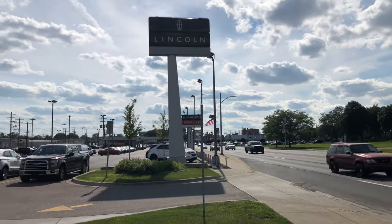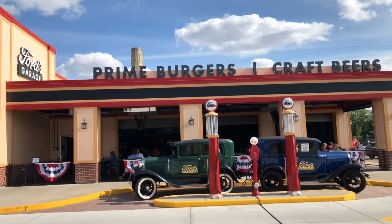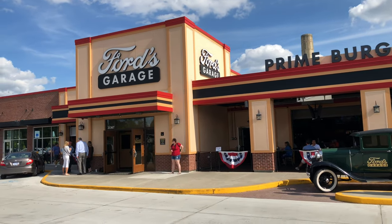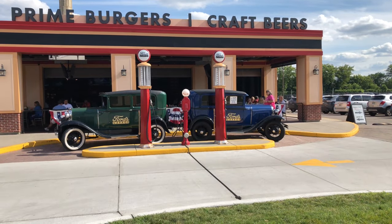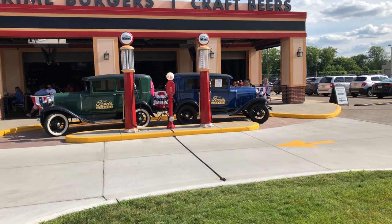Not really, it looks like it, but it's a restaurant situation. Ford's Garage. You got the old gas pump right there. You drive in, roll over it. Ding, ding. Pretty cool.